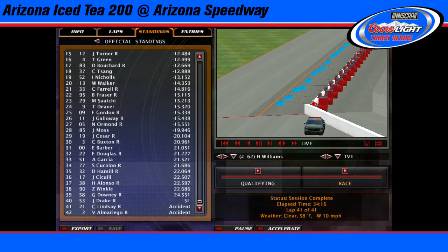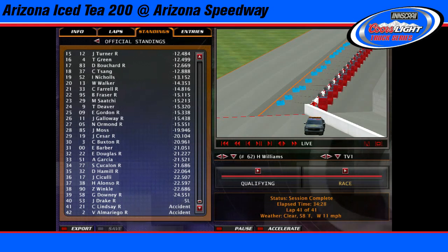But 39 drivers finished this race on the lead lap. We had 5 laps down: Josh Drake, who had that problem on the front straightaway, still not certain what was wrong with his race car. He finished the race on pit road 5 laps down. And, of course, Lindsay and Almariego, the 2 drivers that brought out our first and only caution of the day, finished in 41st and 42nd.